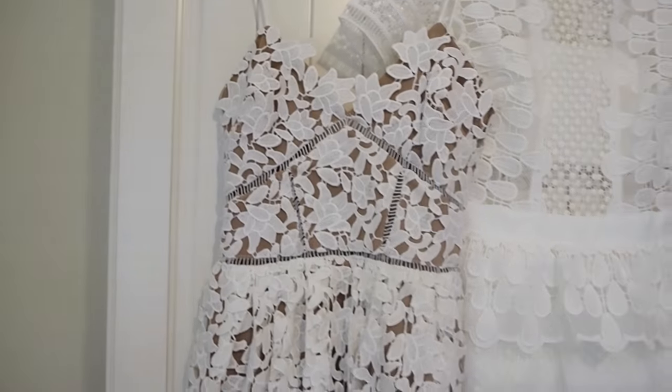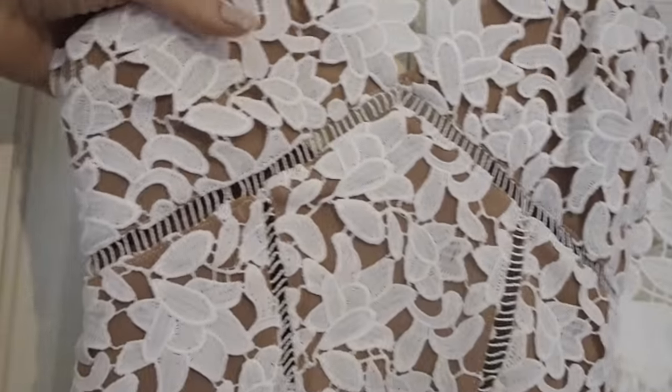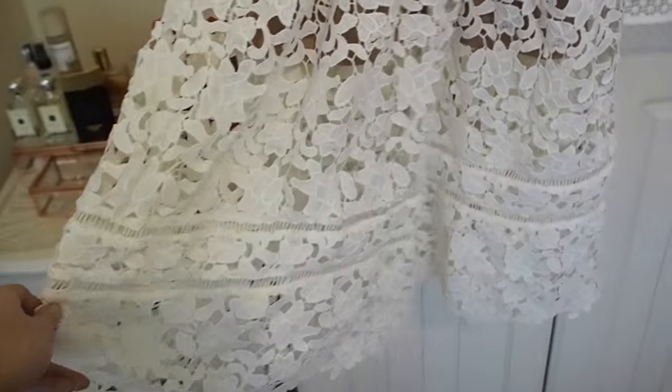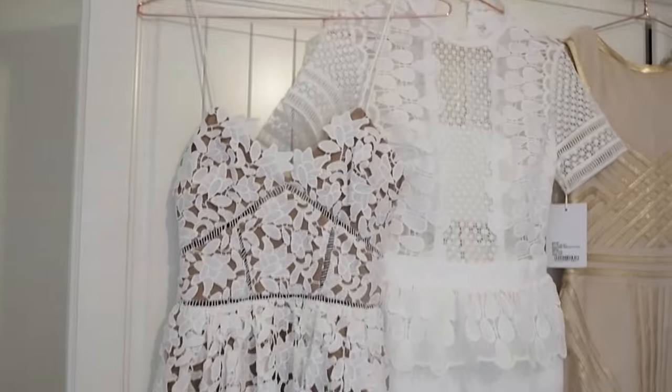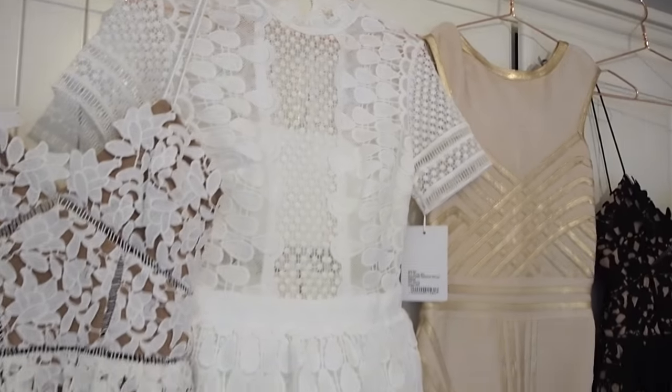And then this is very similar to the black one, but in white. In fact, I think it's pretty much the same. Oh, what was that? Strange noise. So again, you've got the clear section, and it's a lovely, lovely elegant length. But I think this is just a little bit too summery. I might try it on. If I fall in love with it, then we'll keep it. But otherwise, I think this is the winner.